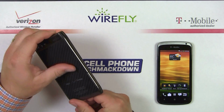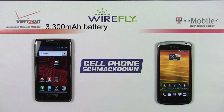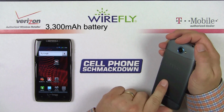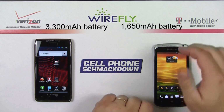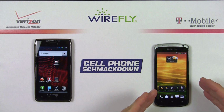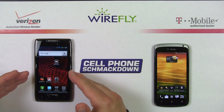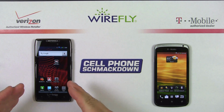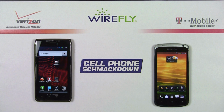It is an integrated battery, so you cannot replace it, but the battery is a 3,300 milliamp hour battery. Same with the One S on the integrated part of the battery. You cannot replace the battery yourself, but it does give you 1,650 milliamp hours. So thickness goes to the One S at only 7.8 millimeters thick, but the 8.9 millimeter thick RAZR has a far superior battery when battery life is a big deal right now in smartphones. So the 3,300 milliamp hour battery definitely takes the prize and is a big part of this round.